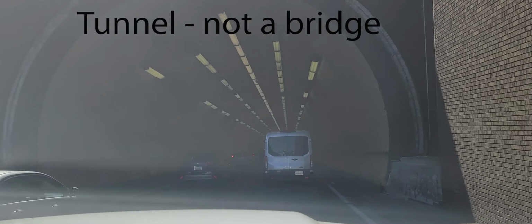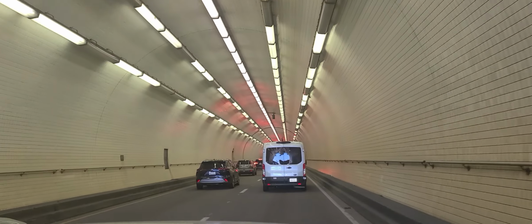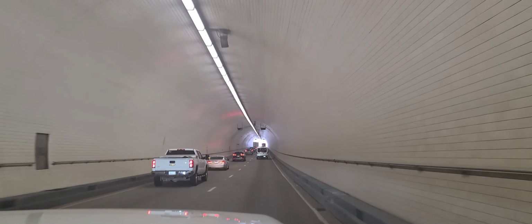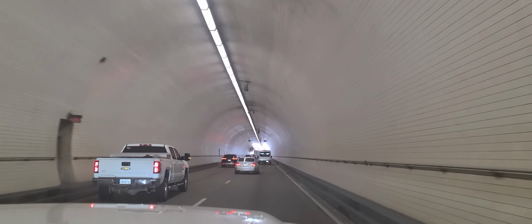This is the bridge through Mobile. We've been sitting in traffic for probably a good 30 minutes or so. It's probably going to be the slowest moving tunnel ever. Hey, we're going 12 miles an hour. Yeah, all right, 12 miles an hour, so we'll see how long it takes us to get through the tunnel.